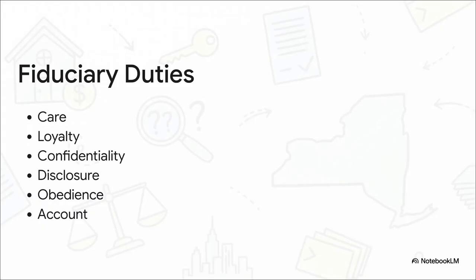And when an agent is truly in your corner, they owe you exactly 6 things, without limitation. We're talking reasonable care, undivided loyalty, strict confidentiality, full disclosure of the facts, obedience to your lawful instructions, and a duty to account for every single penny. If you hire an agent to represent you, these 6 pillars are exactly what you are entitled to.